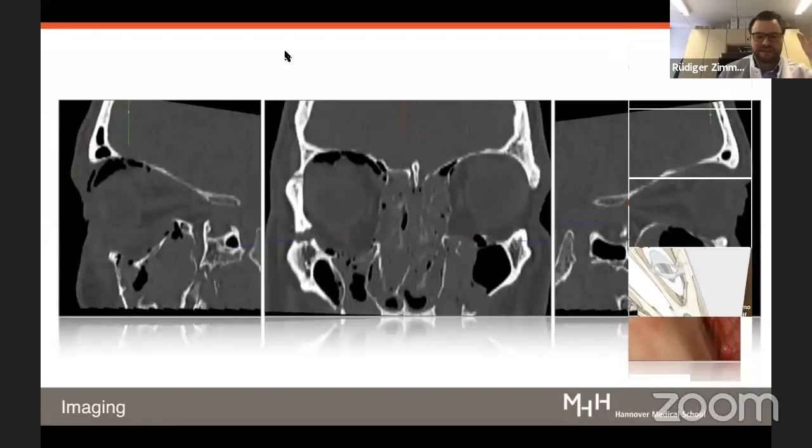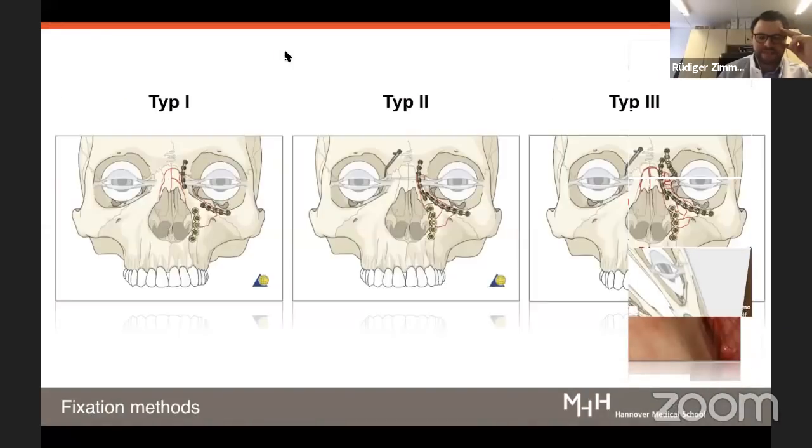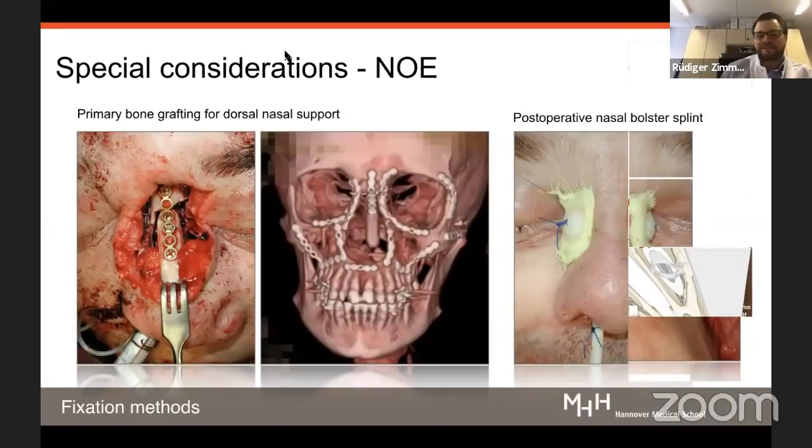This is a CT scan. Again, I think it's clear 3D imaging is a must. These are just different options of fixing it, with wire and so on. But you can find all these pictures on the AO Surgery Reference Guide, which is a very nice tool. This is something which is special considerations for NOE fractures.